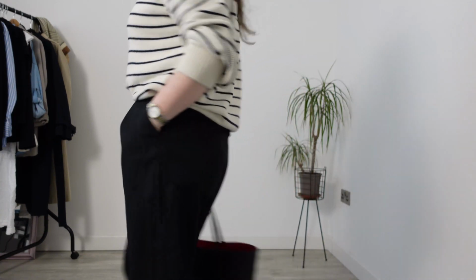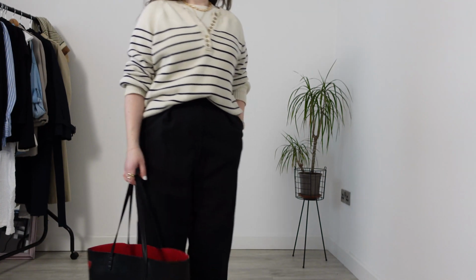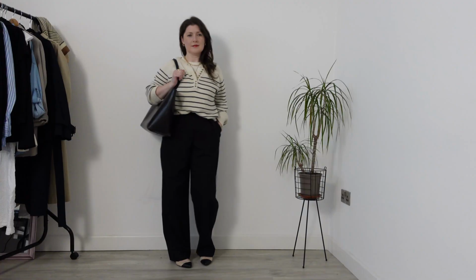And the only thing I would say is that I got them in a size 36 and they do fit well, but my weight does fluctuate. And if ever my weight fluctuates a few pounds here or there, then these pants get really tight. So in hindsight, I would have sized up to a 38. But having said that, I still wear them all the time.